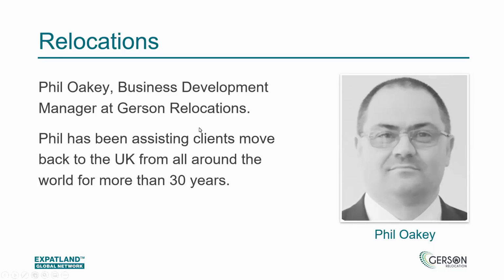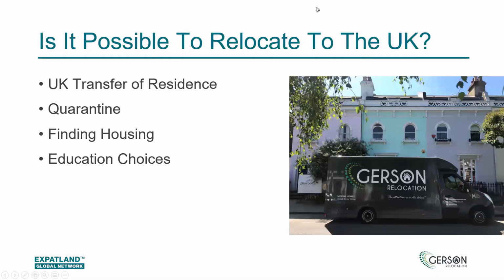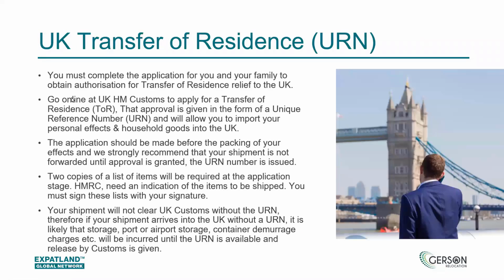Gerson Relocation have been assisting people relocating into the UK and around the globe now for more than 50 years. I've been with them for quite a few years on that. So what I thought we'd do today is just have a look at some of the points that a lot of assignees ask us, some of the points that you need to be aware of as well. And so we'll have a look at the 4 points there, and let's get started and kick off straight away with the transfer of residence.